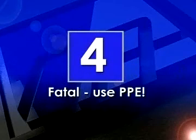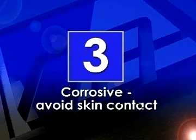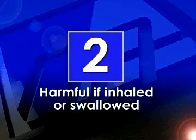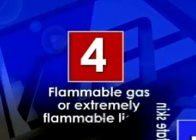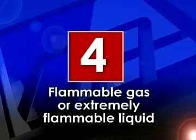For example, a blue square, a health hazard, marked 4 may be fatal on short exposure and would require specialized protective equipment, whereas 3 would be corrosive or toxic, requiring you to avoid skin contact or inhalation. A 2 would be harmful if inhaled or swallowed, and a 1 means the chemical may irritate your skin. A flammability hazard marked 4 means you're dealing with a flammable gas or extremely flammable liquid.